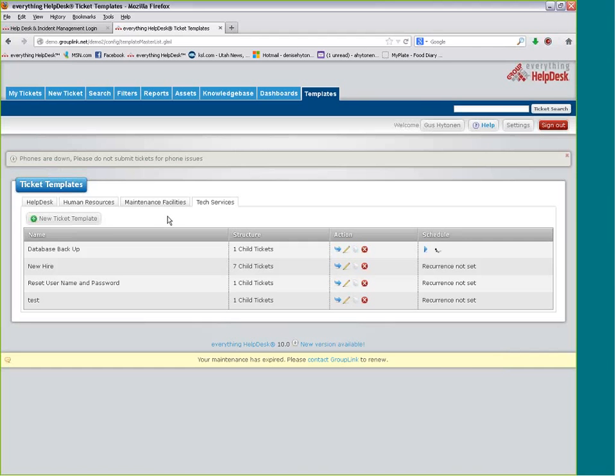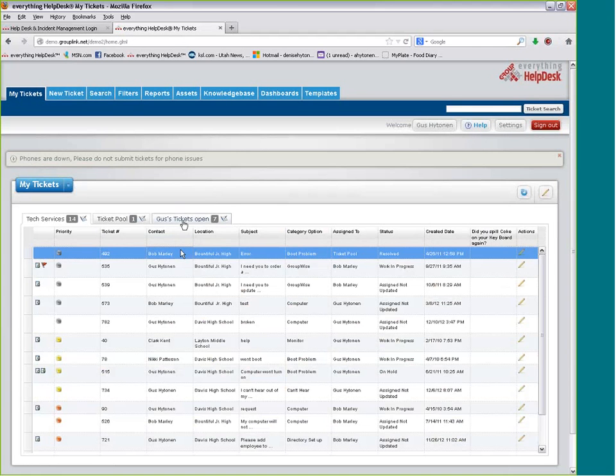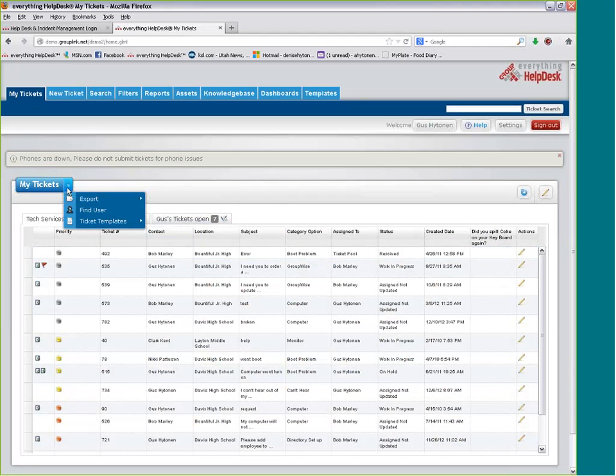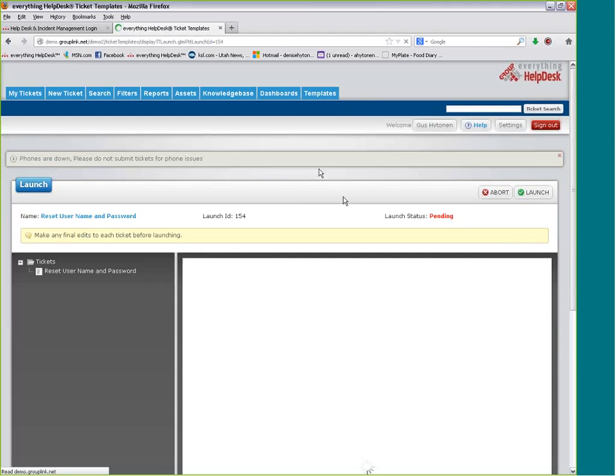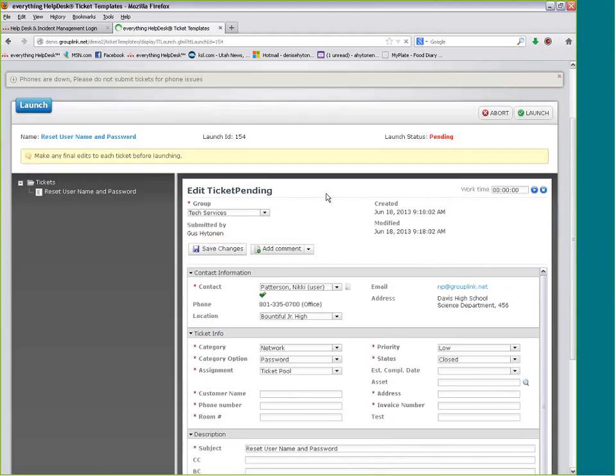The first one that I'll talk about deals with help desk. It deals with support, everyday calls. We call it a quick ticket. If I come back here to my ticket screen where I can see my assignments, I actually have a place where I can come in here and I can see a list of templates, like a reset username and password. How often does a reset username and password go undocumented, right?